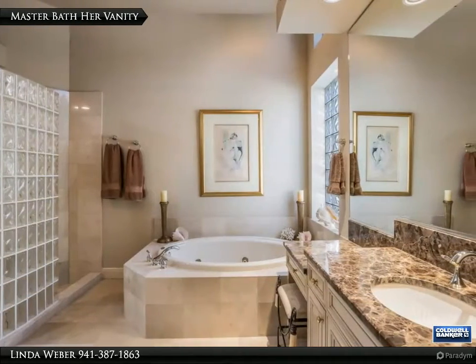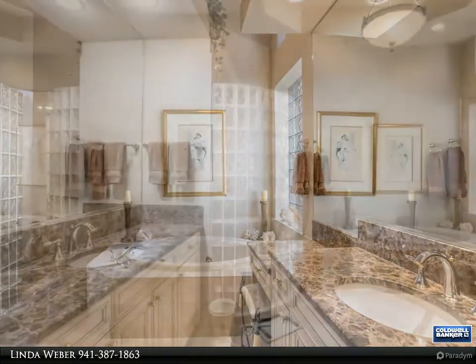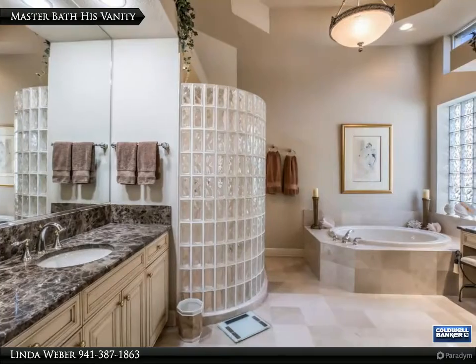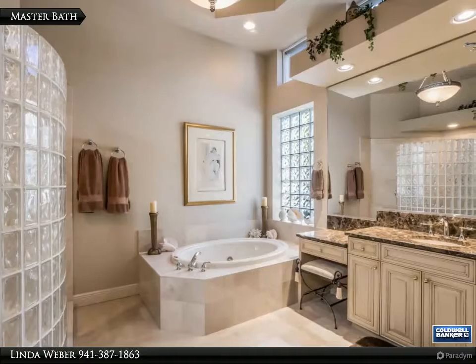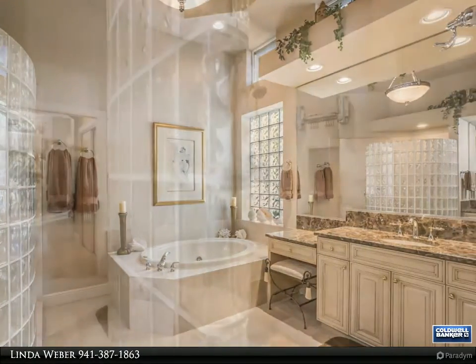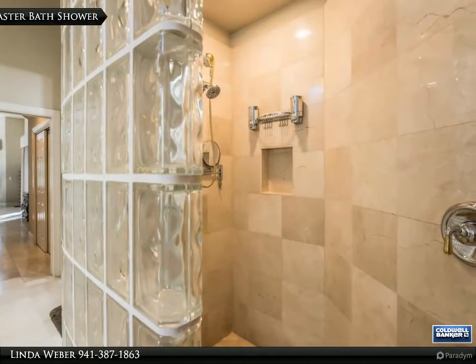The large master bath features his and her vanities and his and her custom-fitted closets. It is appointed with granite countertops, glass block shower, and spa tub. The shower is spacious in size and features walls of marble.